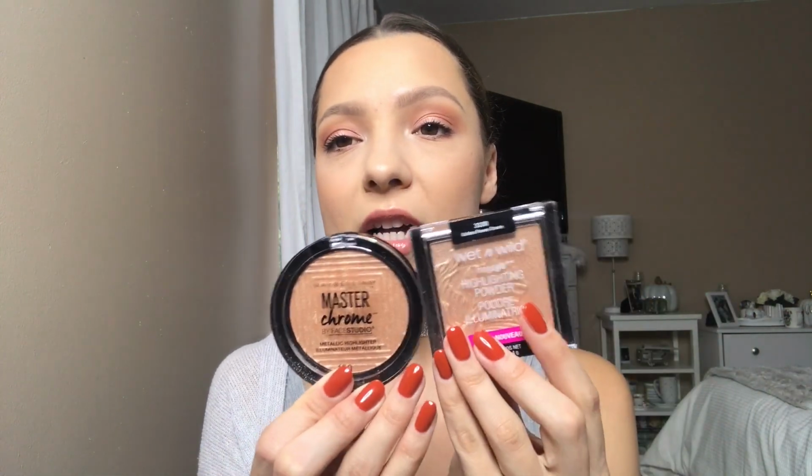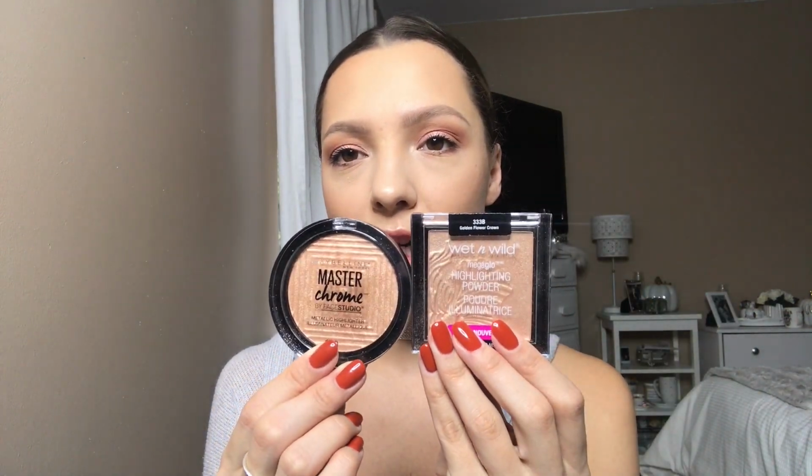So in relative size, these two are more comparison. This one is a little bit thicker, which is why, even though it's smaller, it's still almost the same amount of product. It's just a thicker consistency. And the Maybelline Master Chrome is 6.7 and this is 5.4. So this one is just a gram larger, but still super affordable, beautiful, beautiful highlights.